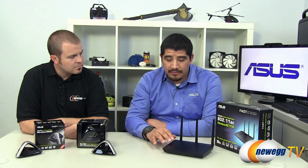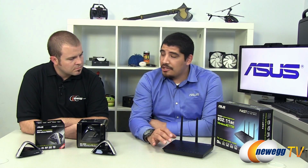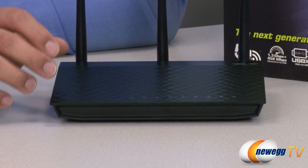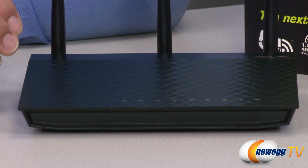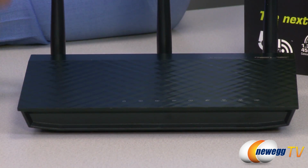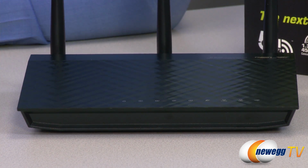Now, one of the other things that's unique about this unit is its hardware design in a couple of different respects. One of them you can't see right off the bat, but directly underneath this, we have a full aluminum heatsink body. That adds a bit of heft to the unit, but it's also there for the practical purpose of ensuring that the SoC, the actual processor built within this, runs much cooler over the long term, for better reliability as well as more consistent performance.